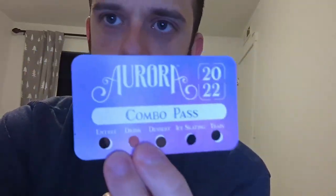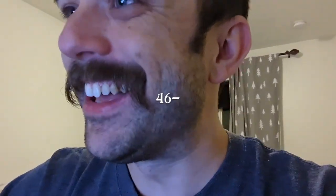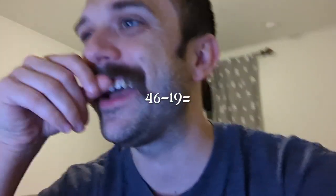Very cool addition. If you get the combo pass, you get all of those things just included in the combo pass. It costs $46. If you get general admission, it costs $19. So in order for that to be worth it, I'm refusing to do the easiest math in my head. It's 27. I knew it as I was typing it, but it's 2022 and I just need a computer to tell me. You need to do $27 in additional spending or activities or benefit that you're getting out of the combo pass in order for it to be worth it.